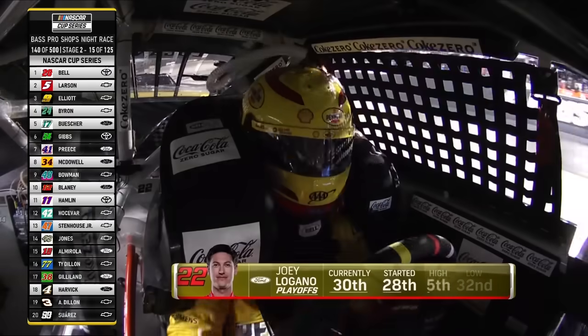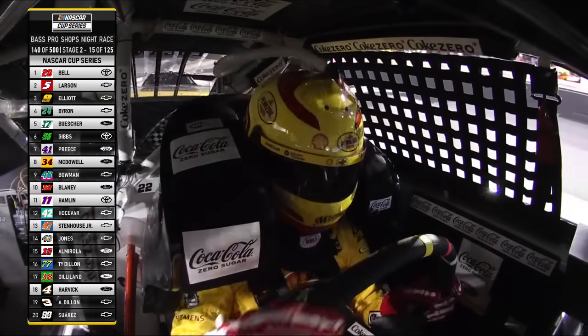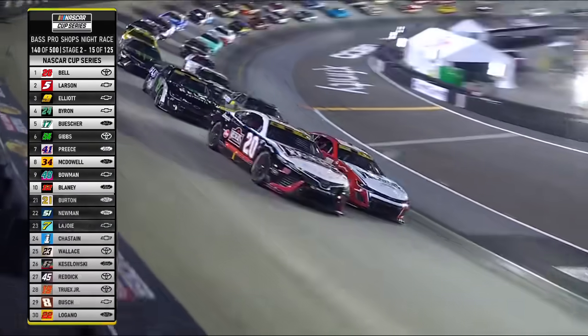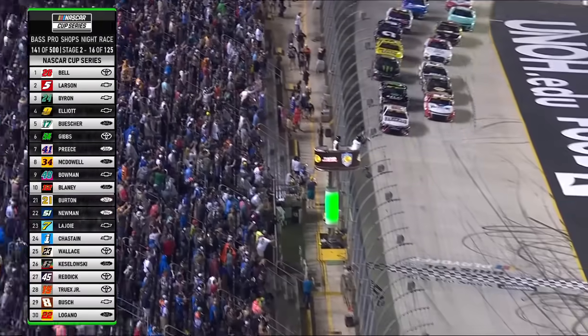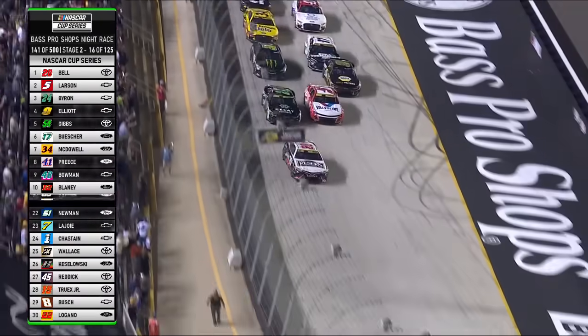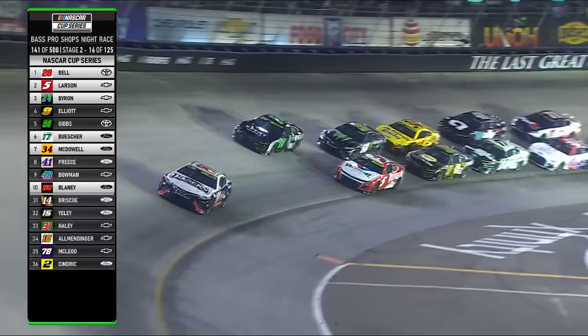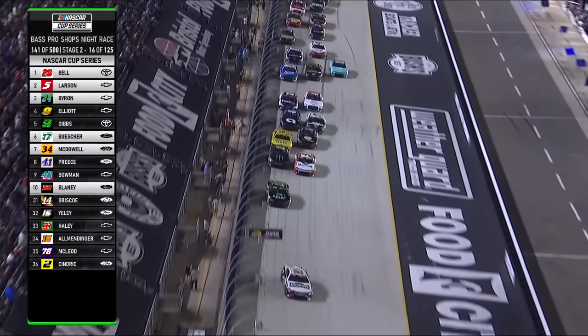Marty. So Joey Logano again fighting to stay in the playoffs, the reigning Cup Series champion, as we're getting ready to start stage 2. Chase Elliott cut his teammate Larson a break right there on the inside line. Looked 3 wide for a minute.